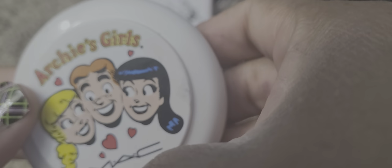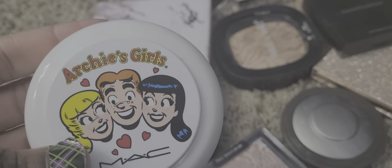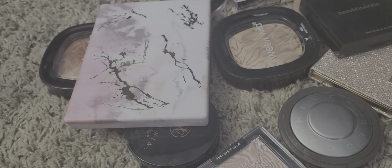I want to keep this for the packaging. But this is so old. It's the Flatter Me Pearl Matte Face Powder from the Archie collection. I want to keep that for the packaging. Let me clean this up a little bit. Okay. So, yeah, I want to keep this for the packaging because I like this packaging. I have the t-shirt. They did a t-shirt with that collection for the employees, and I have a t-shirt. Anyway, I think that's it.